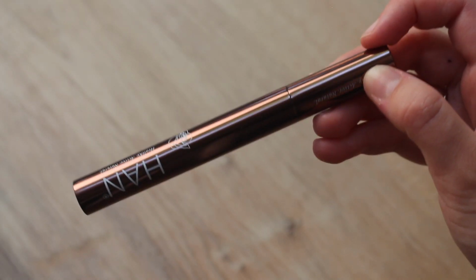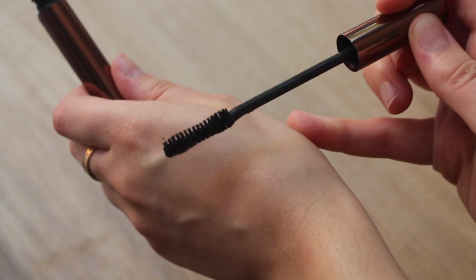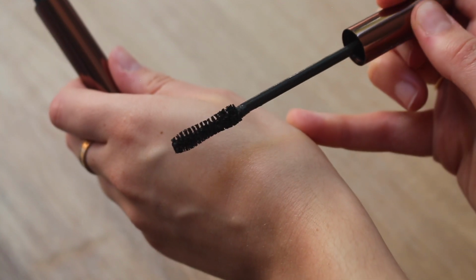So the next two products are some mascaras. One that unfortunately just didn't end up working out for me. This is a newer launch from the brand Han. I really love their Malibu bronzer, their cream blushes. They make some really great products, but unfortunately for me, this mascara just didn't work out. One, I think the scent actually made my eyes water a little bit. It has a strong vanilla scent.